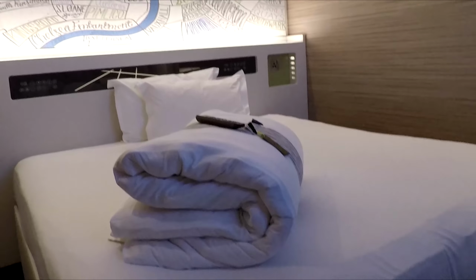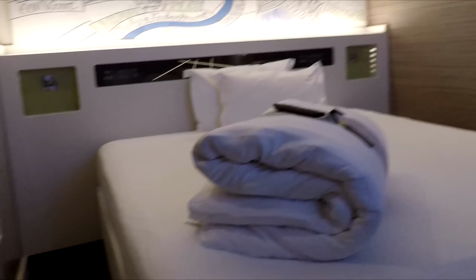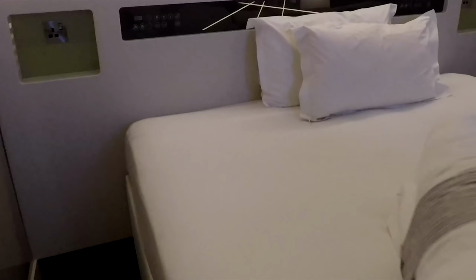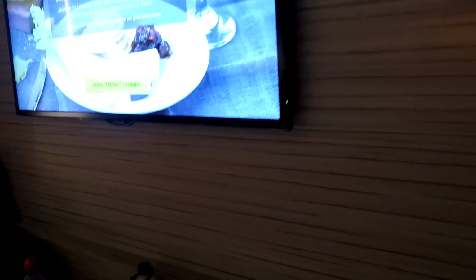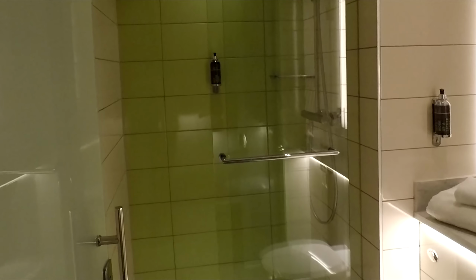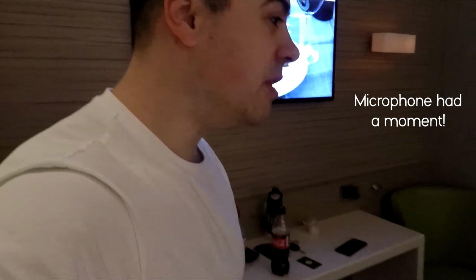So there's my bed for the night. I have to make my own bed, unfortunately, but I can live with that. It's quite nice. We've got some electronic control thingy-majigs on the bed there. And then you've got the TV there, coat rack there. And then in the same corner as it is in every Premier Inn ever, we've got the toilet and the shower there. So I'm happy with it. Anyway, I'm gonna watch a bit of TV and then I'll go out and get some dinner.